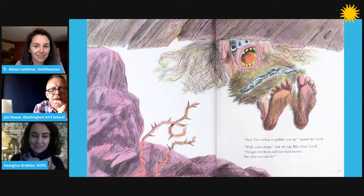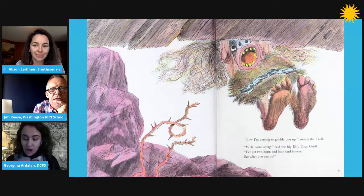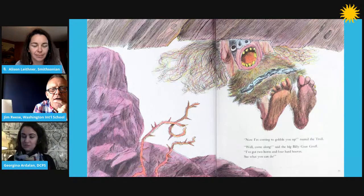And take a look at that billy goat, as that troll, as he's swinging up on that bridge. The troll's roaring out now, "Now I'm coming to gobble you up." Well, the third billy goat is saying, "Well, come along then. I've got 2 big horns and 4 big hooves. Let's see what you can do."